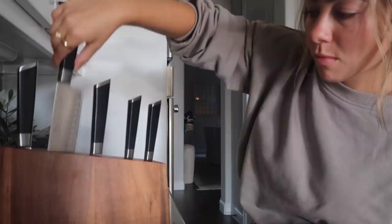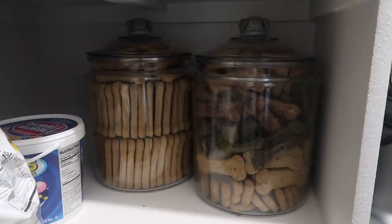Beautiful. All right, we just put the dog treats in these bowls, and there's so many treats. Like hundreds, so it'll last them a while.